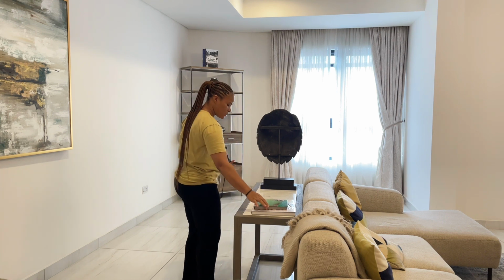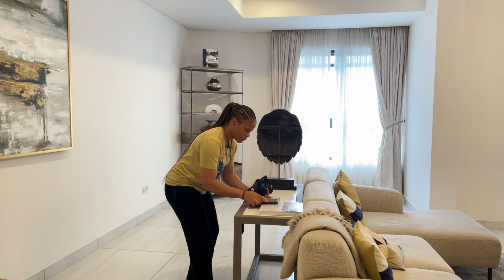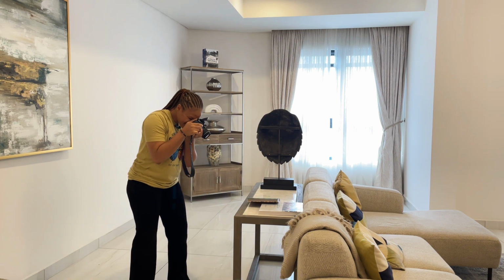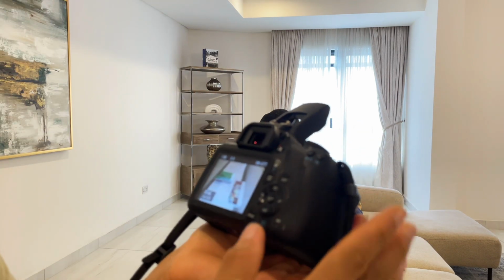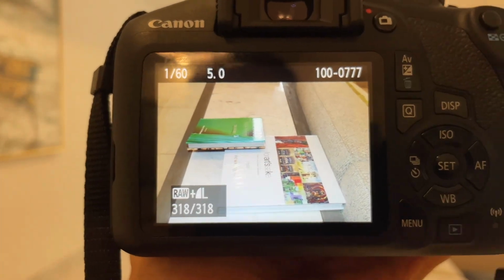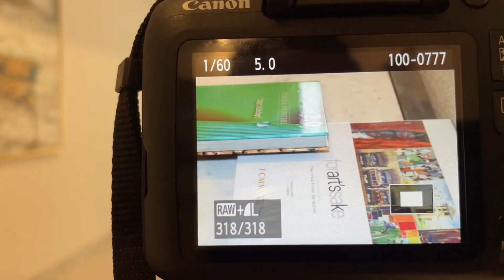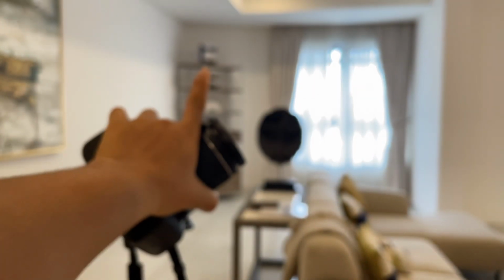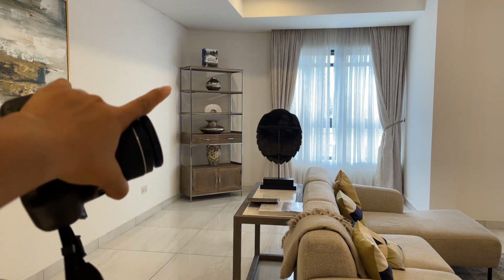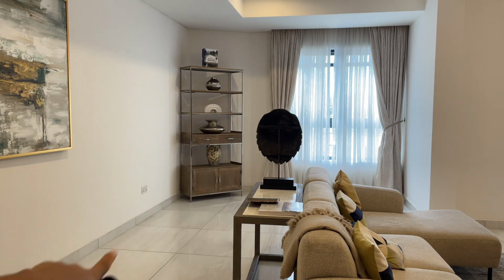So I'm going to be taking this. Okay, let's see what it looks like. So this is what it looks like. Let's see, every single detail is showing. So let's go to the other part there. This tortoise shell. Let's go.